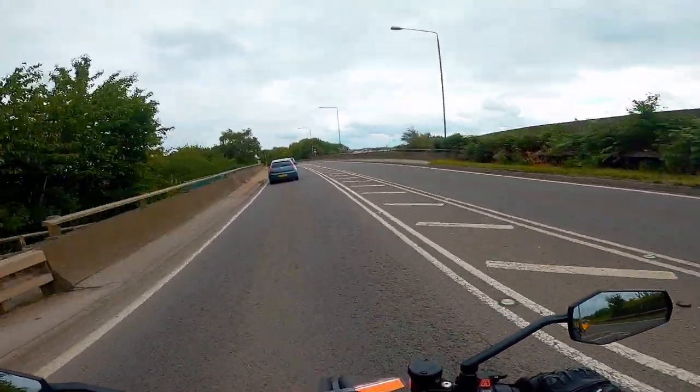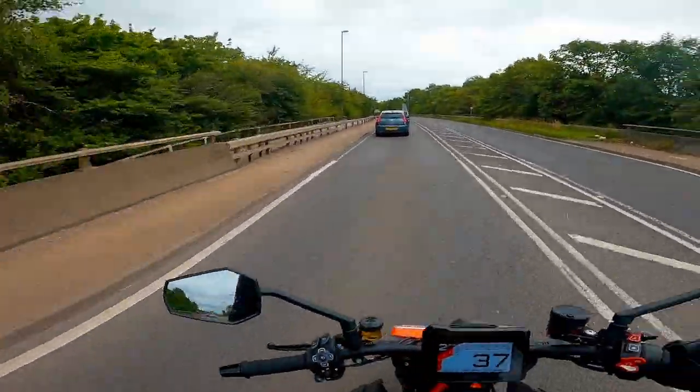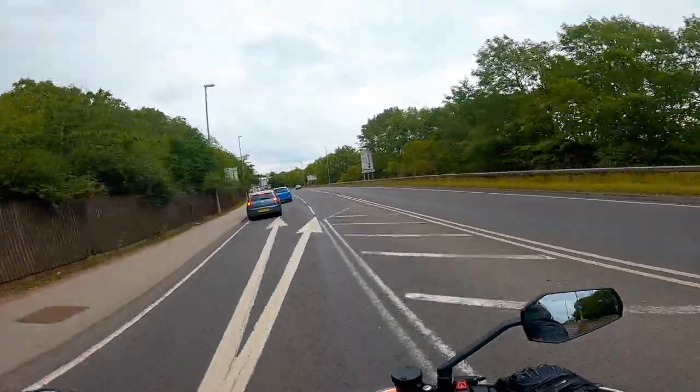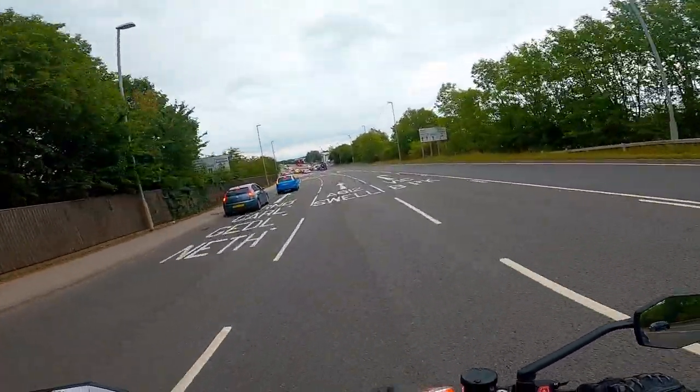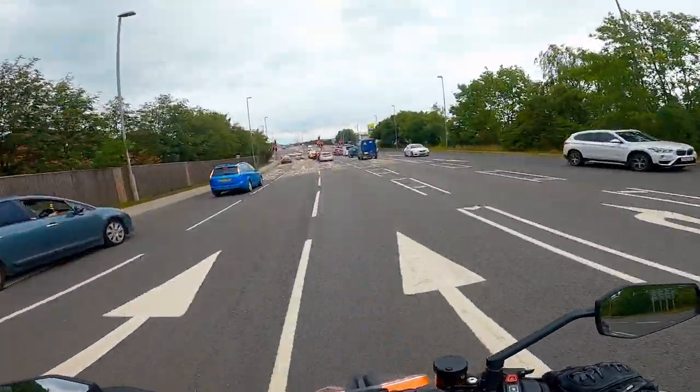Brakes feel nice. I never get that. Like, you see, brakes feel nice. Like, of course they do. It's a 2020 expensive bike. What are they gonna feel like? Where should I go here? I'll go down the A road for a bit, I think.